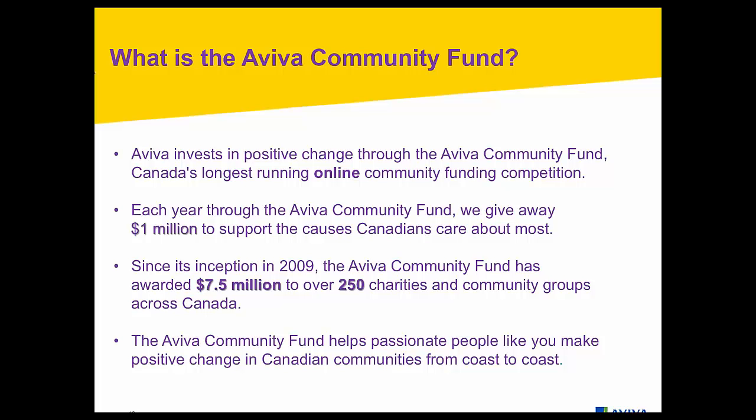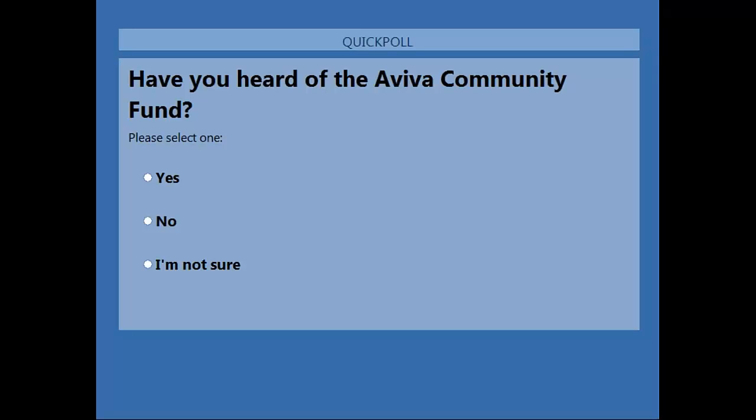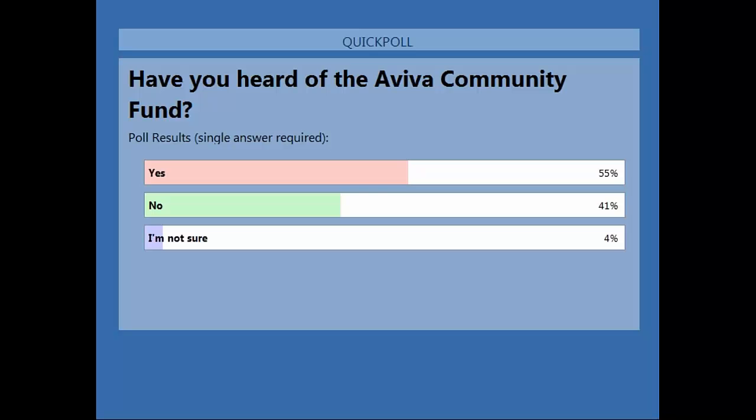But before we get started into this slide, I think it's a great time to ask a poll question, which is, have you heard of the Aviva Community Fund? So just go ahead and let us know. Oh, look. So it looks like so far more of you know about the Aviva Community Fund than don't. It's evening out a little bit. So that's great because we're definitely going to walk through, and everyone by the end of the webinar is going to know lots about the ACF campaign. Oh wow, it's really evening out. Lots of you do.